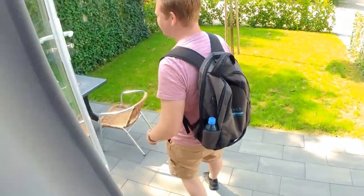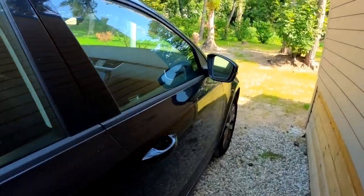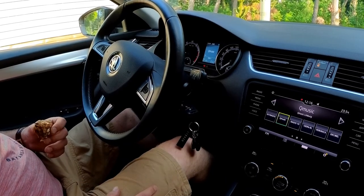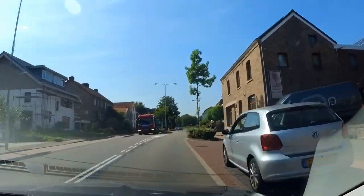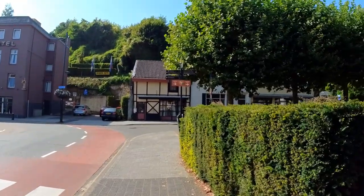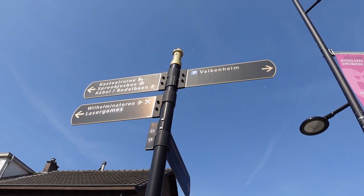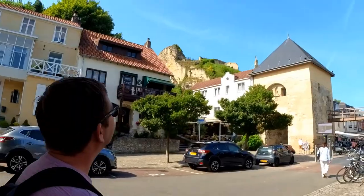The location is close to Belgium and Germany as well. Let's go check it out. Yeah, let's go check out this castle ruin. So come and enjoy this little town trip with us. Sure looks different, doesn't it? Upstairs.